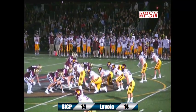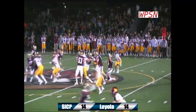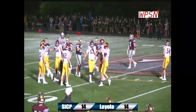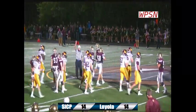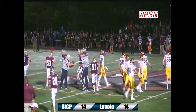One minute and 55 seconds left in the game. Do you think Ignatius can push through? You definitely want them to. Oh, it's a fumble! But the Wolfpack pick it up. That brings up second down.